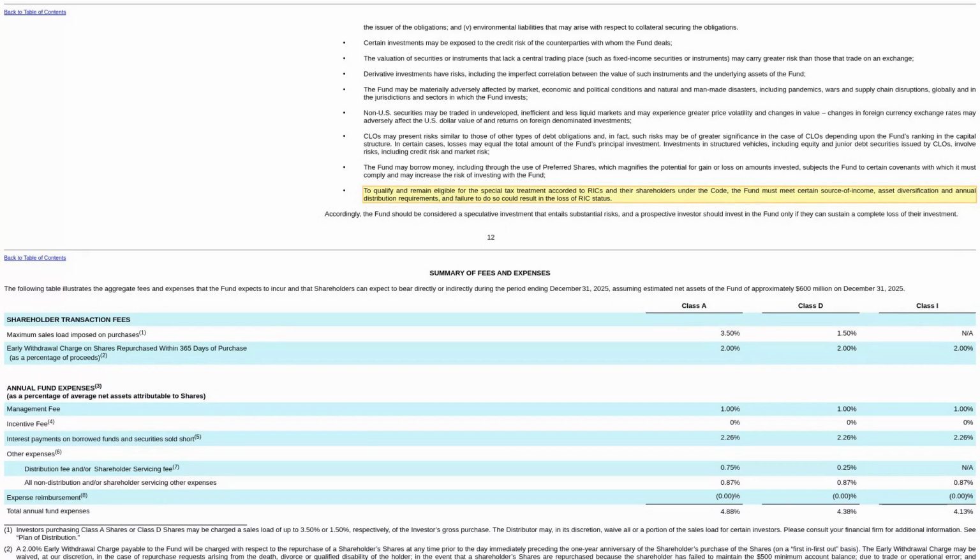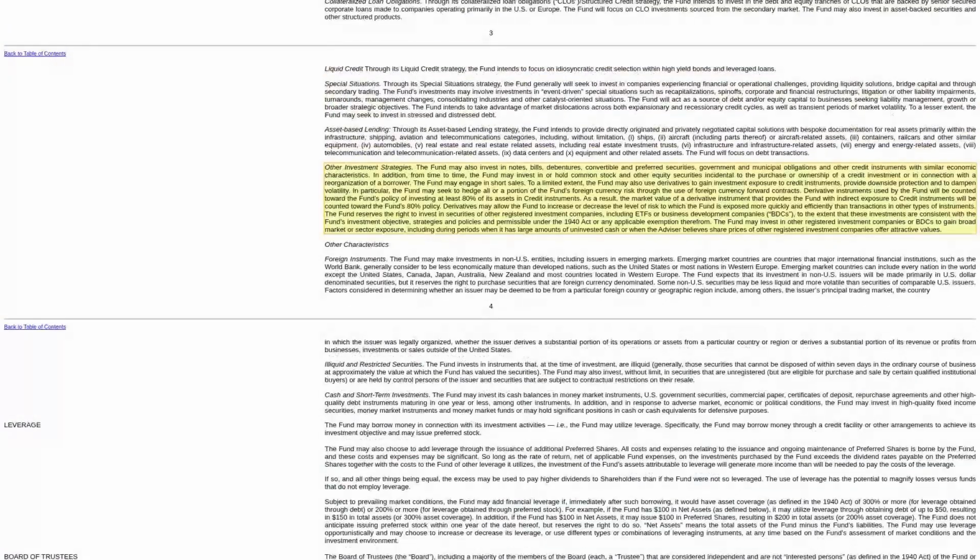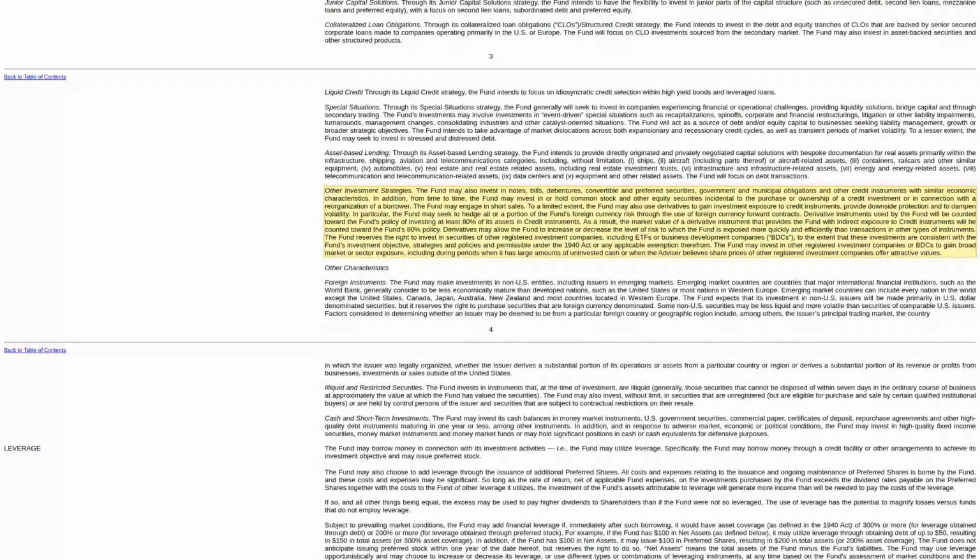I'm just going to give you a brief overview of other things they might put money into: notes, bills, other instruments and preferred securities, municipal obligations, stock, short sales and derivatives. They could use derivatives to try and lower risk, but derivatives are a double-edged sword and create impermanent hedges.